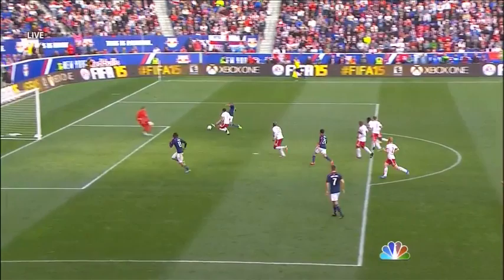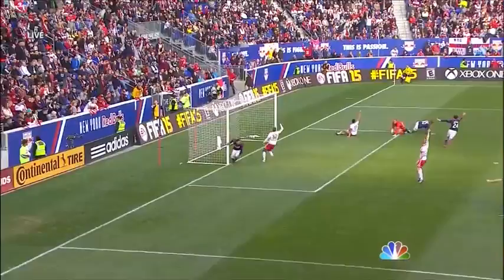Looks like, if you look at the cut of the grass, he's level with the ball when it's played. Doesn't matter that it's played forward. He just has to be level with it. He's onside. Good first touch. Great ball in. And what an outstanding little sequence and a quick counterpunch right there.